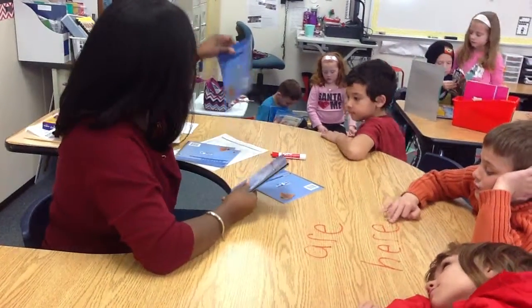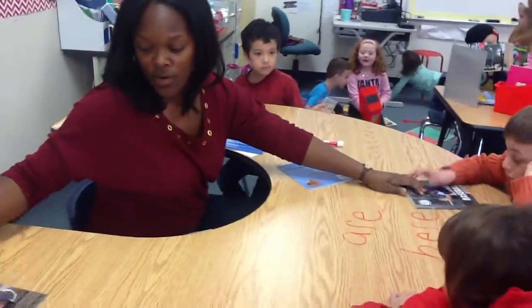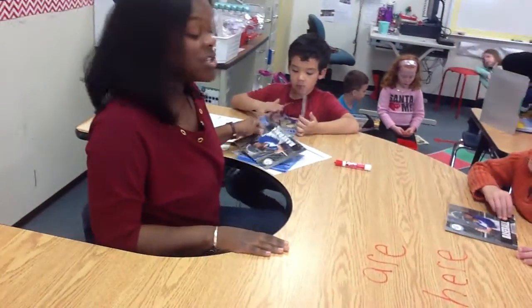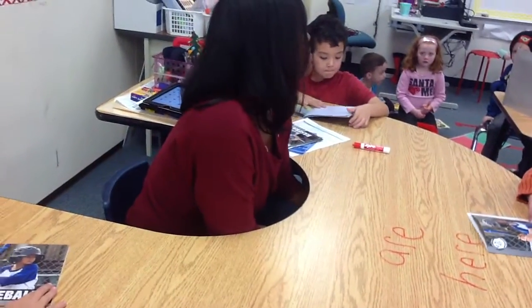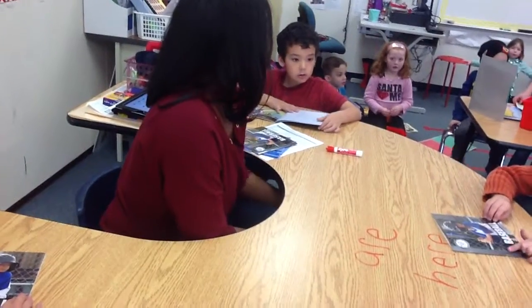Information. So you're going to read. Scoot over here. Remember, we only read loud enough for Mrs. Cook to be able to hear you, but not for everyone else, okay? Remember that I have friends at my table who need to be able to hear. So we're going to whisper read with our partners.